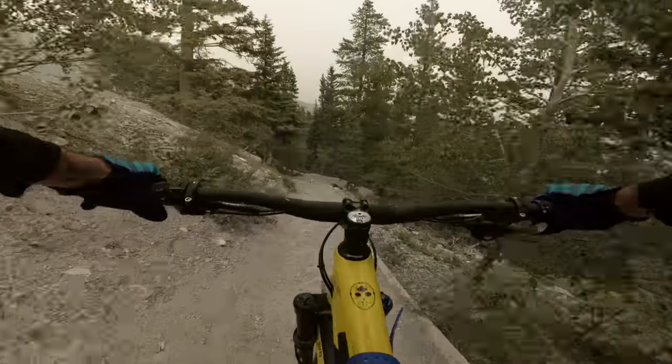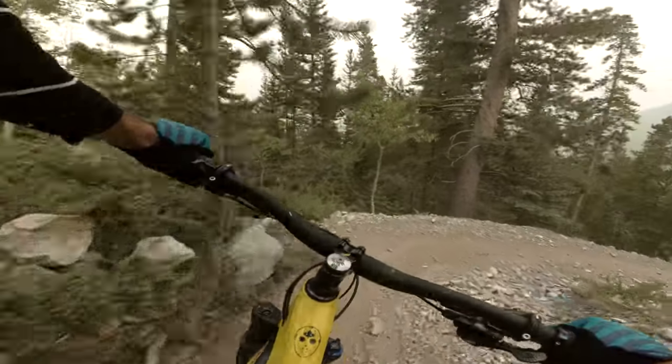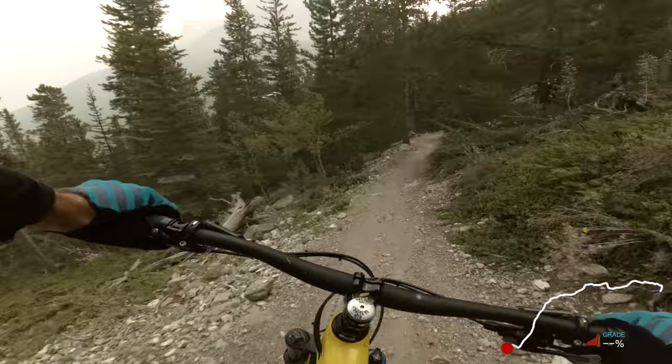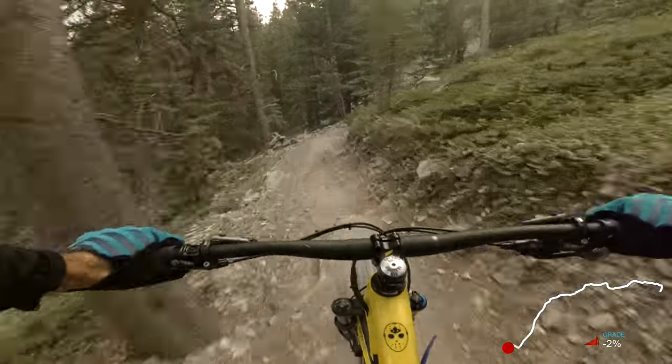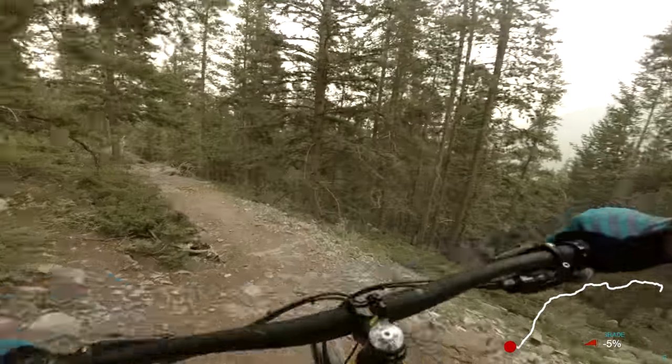Starts off a little rocky. Entrance is a little technical, a little tricky. Armored berm here.